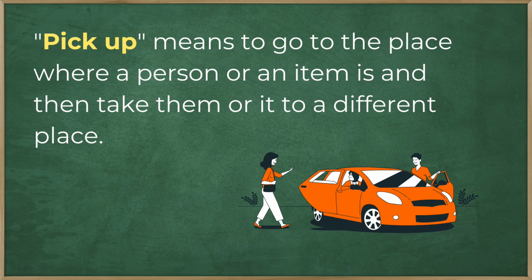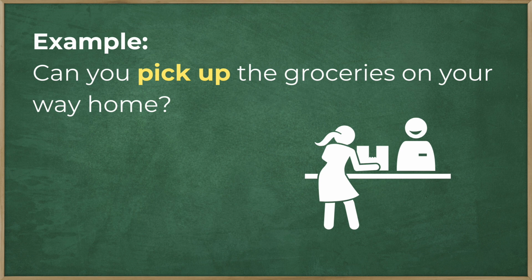Pick up means to go to the place where a person or an item is, and then take them or it to a different place. Example, can you pick up the groceries on your way home?